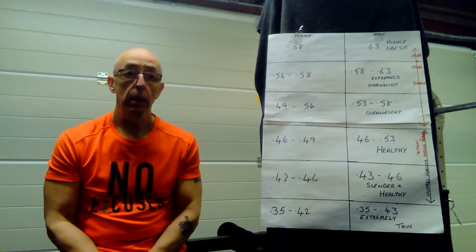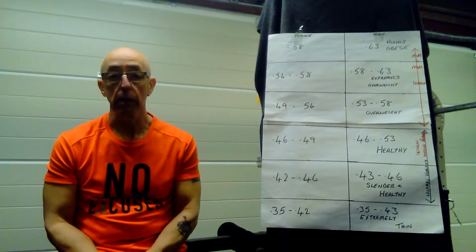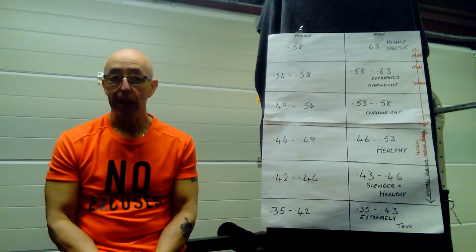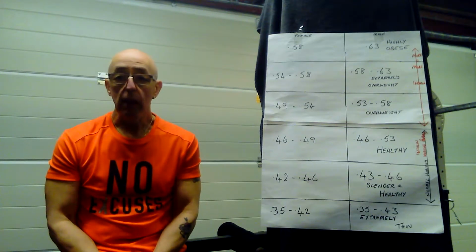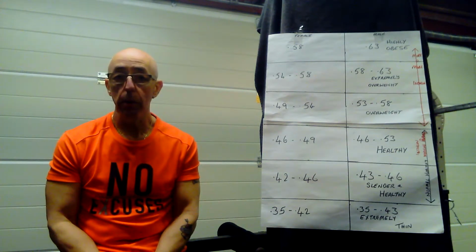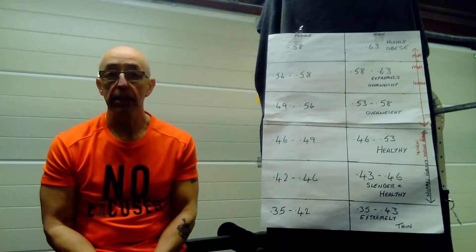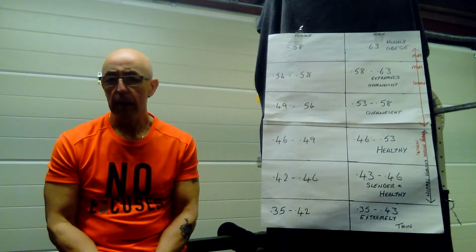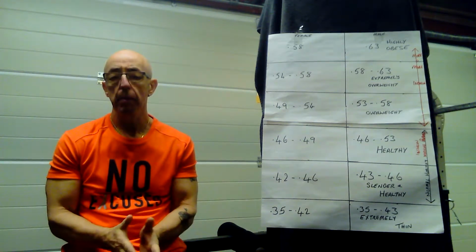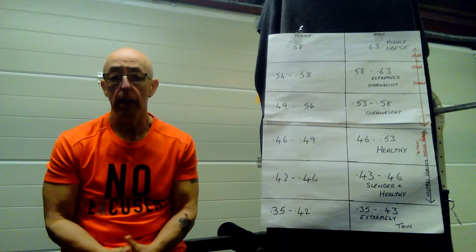Protein. Make sure you eat enough protein in the way of healthy meats. When I say healthy, try and get wherever possible organic, grass-fed. If you can't, get the best that you can afford, and eat dairy the same. With dairy, try and get grass-fed milk and cheese that comes from grass-fed cattle.